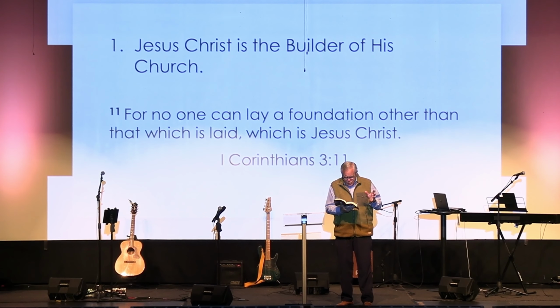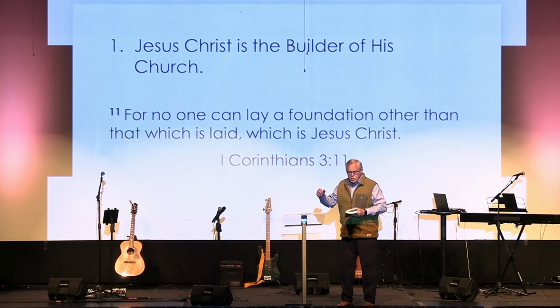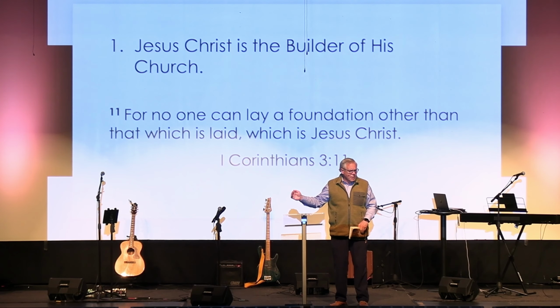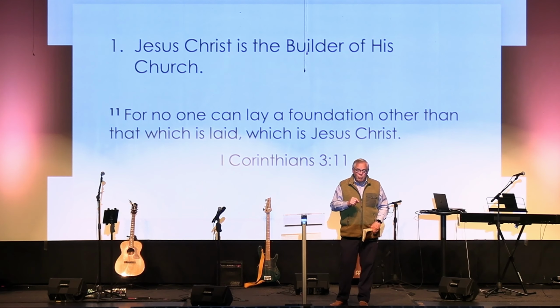The emphasis is future. I will build my church. He mentions it for the first time, but the church is not an afterthought. He had this design before the beginning of time. He had this in mind. He said, I will build my church, and the gates of hell will not prevail against it. He will build it. He's the builder.